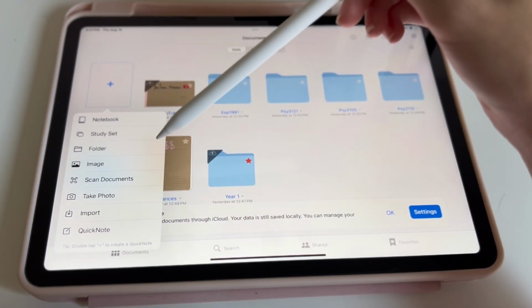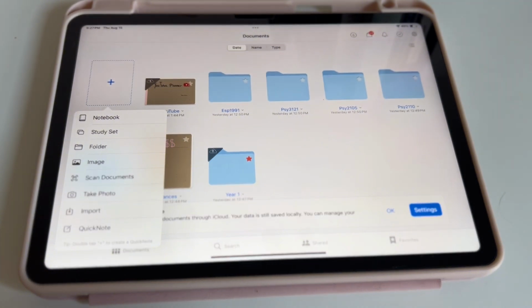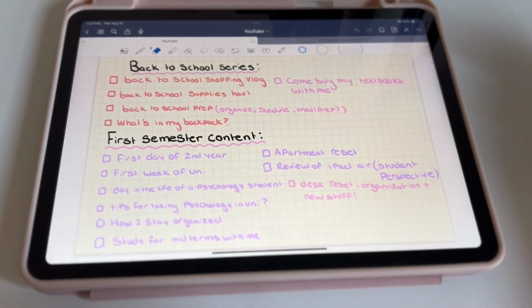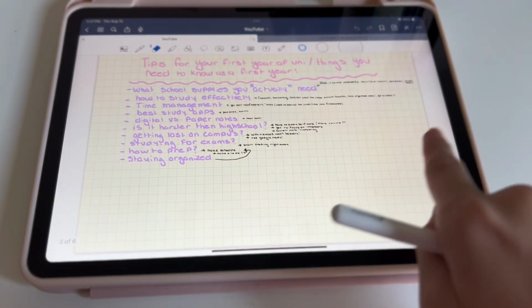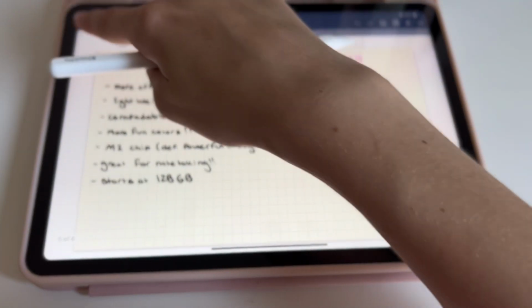The other thing I love about GoodNotes is just all of the options. You can create notebooks, study sets, folders. You can import your lecture slides. There are endless options with this app, and I still haven't figured out all the different ways to use it. Here's an example. I like to plan my YouTube videos on GoodNotes, so I don't even just use it for school. I also use it for this. I love it. It's so helpful, and it helps me stay so, so organized.